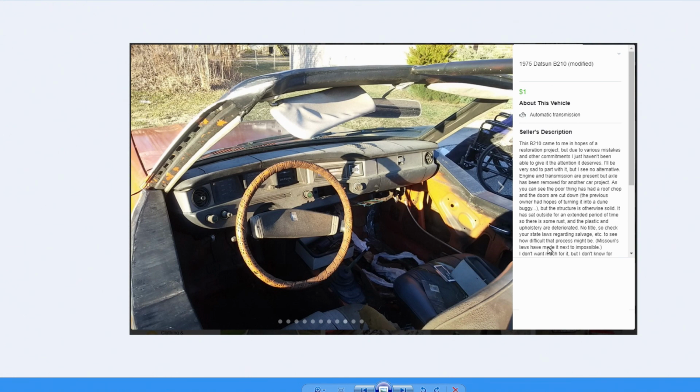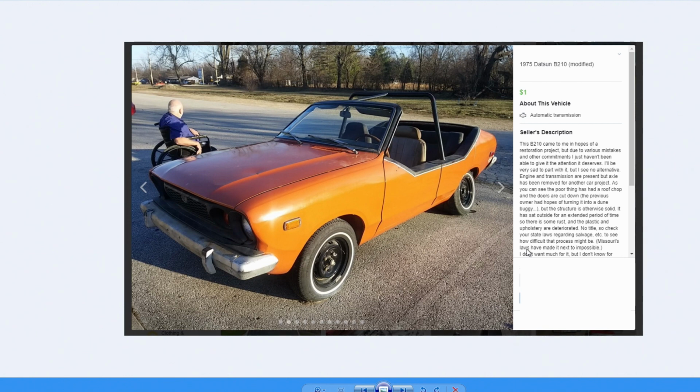I'm sorry, I didn't read this part of it. No title, so check your state laws regarding salvage, etc. to see how difficult the process might be. Missouri's laws have made it next to impossible. Thank you, Missouri, for being like, no, we don't want this. Oh, man.